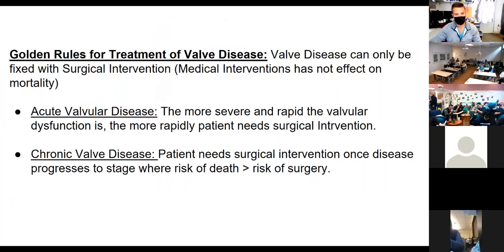So these are our golden rules, I think, for treatment of valve disease that I'll go over real quick. For acute valvular disease, the more severe and the more rapid the valvular dysfunction is, the less likely the patient's able to compensate for it. And the only way to fix it is going to be surgical intervention in some way, shape, or form. That's different for the treatment of chronic valvular disease, where you really want to think about surgical intervention once the disease progresses to a stage where the risk of death is worse than the risk of surgery. And I think we're going to spend the rest of the time really on chronic valvular disease.